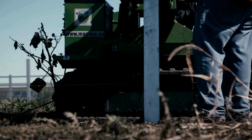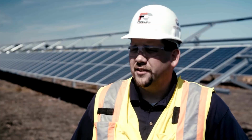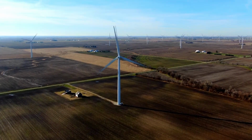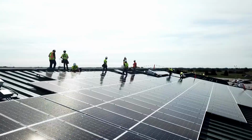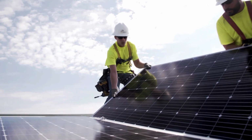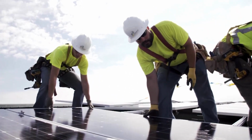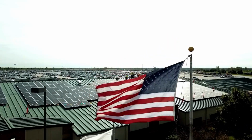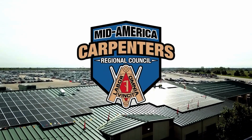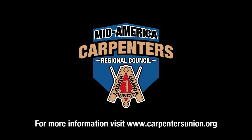They're able to look for key advantages that we might be able to implement to install them faster and better. From solar arrays to wind turbine developments, the Mid-America Carpenters Regional Council provides a professional, skilled, local workforce to build these renewable energy developments throughout the Midwest, providing the highest quality and safety standards in the industry. Insist on the best in delivering your project needs, on time and within budget.